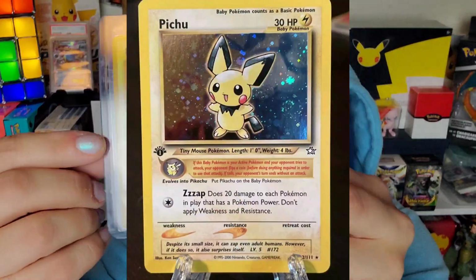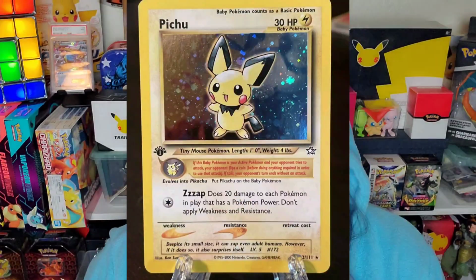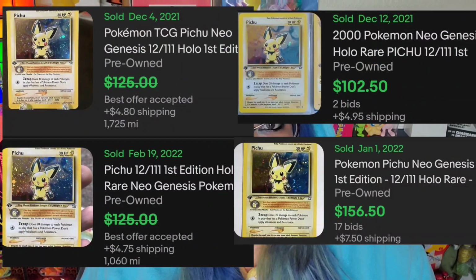Now, I do want to compare a little bit with the English version on some of these, because if you find an English first edition Pichu, this same card but English, and it will have a first edition symbol right over here off to the side, then you are looking for about $105 to $140 value. So $25 versus $140, definitely a big difference.